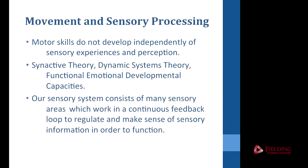So the idea is that motor skills don't develop independently of sensory experiences and perception, but they're integrated together. And there are a number of different theories that come into play in terms of this integration of motor skills within the total and more global developmental picture. So you could look at things like synaptic theory, dynamic systems theory, and Greenspan's functional emotional developmental capacities as part of that whole process of sensory processing and movement.